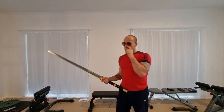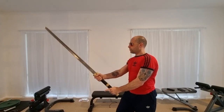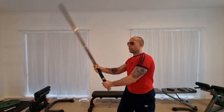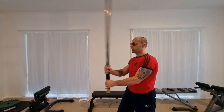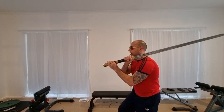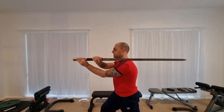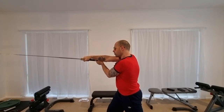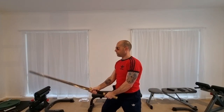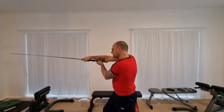For example, directly from the sequence of techniques from the routine, you do this block back, so the same block we did before. Have you come all the way back, push the end forward, and then follow up with a perfectly horizontal cut. So the way it would look is we're fighting forward, hit, and cut.